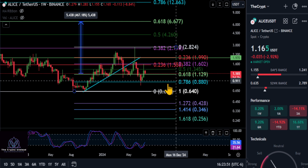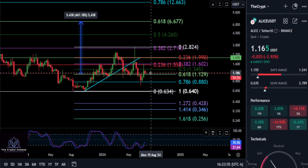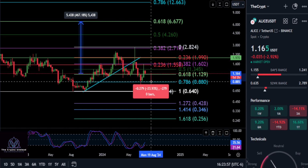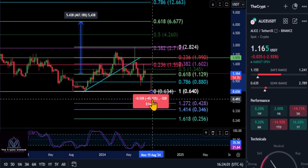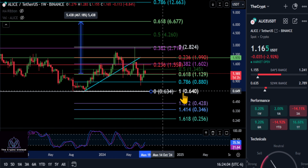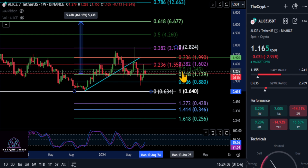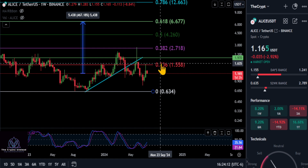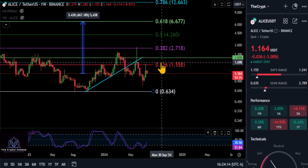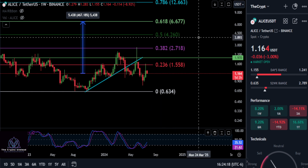Any lower than that, then you are going to end up dropping back down to that low at about 63 to 64. And at that point, you know, you could potentially make a new low and break down below that. So that is a 45% drop from today. So right now, I would focus on 112 and then 88, and then ultimately the prices to get back over are, of course, those smaller ones, but ultimately it has to get back over the 0.236 at 155 to get any kind of momentum going back up.